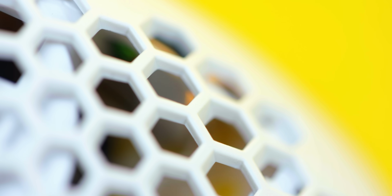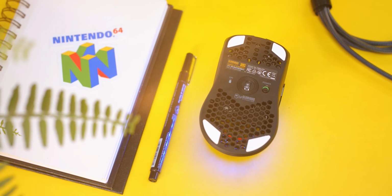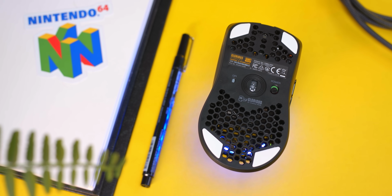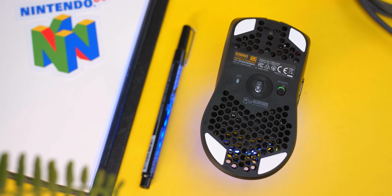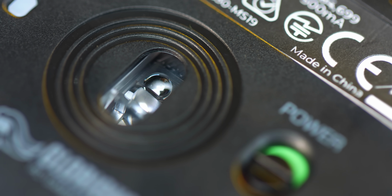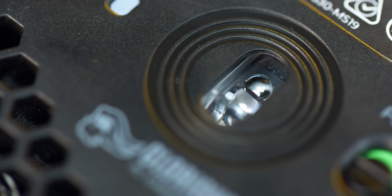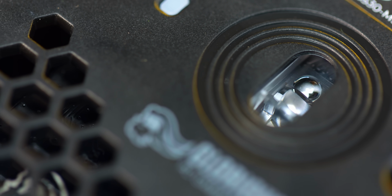Underneath is the power button and the DPI LED indicator, and their very own BAMF sensor, which goes up to 19,000 DPI. This sensor is their very own creation, and they said it's designed for low power consumption, and obviously you're not sacrificing performance because it's 1000 Hz polling rate, 400 IPS tracking, and then 19,000 DPI like I mentioned.